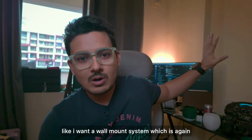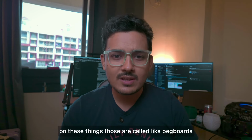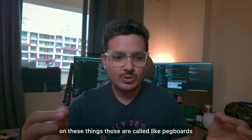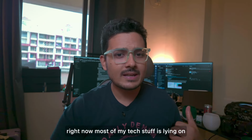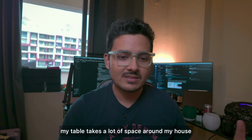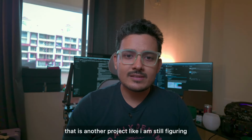I want a wall mount system which is again very modular, and I saw the community is huge on these things. Those are called pegboards, and you can hang any of your tech gadgets. Right now most of my tech stuff is lying on my table, takes a lot of space around my house, so I can just put everything on the wall. And that is another project.